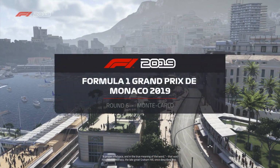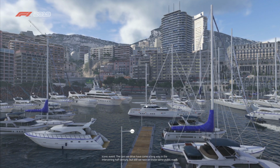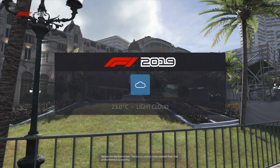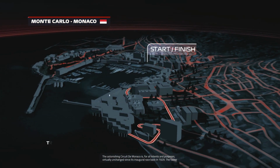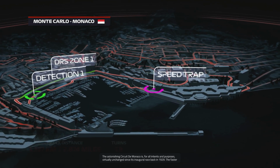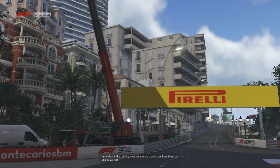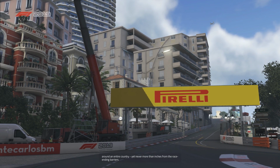A proper road race, and in the true meaning of the word. That was how Mr. Monaco, the late great Graham Hill, once described this iconic event. The cars we drive have come a long way in the intervening half-century, but still we race on those same public roads beside the Mediterranean Sea. There's no victory more coveted than that of the Monaco Grand Prix. The astonishing Circuit de Monaco is, for all intents and purposes, virtually unchanged since its inaugural race back in 1929. The faster cars of today, though, ensure the 19 corners past the casino and along the seafront remain as thrilling as ever. A 2.1-mile lap here takes us around an entire country, yet never more than inches from the race-ending barriers.